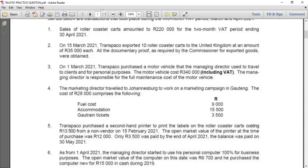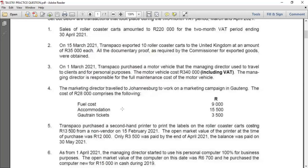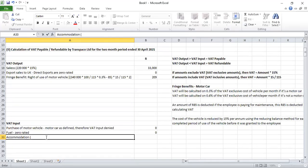Accommodation. Commercial accommodation is good, but let's remember that if the accommodation is for more than 28 days, then the VAT will be on 60% of the amount. But considering that you are not told, we assume that it was a short journey. Commercial accommodation, when you go to hotels, lodges, and stuff like that, there is VAT. But we know that on residential accommodation, there's no VAT.